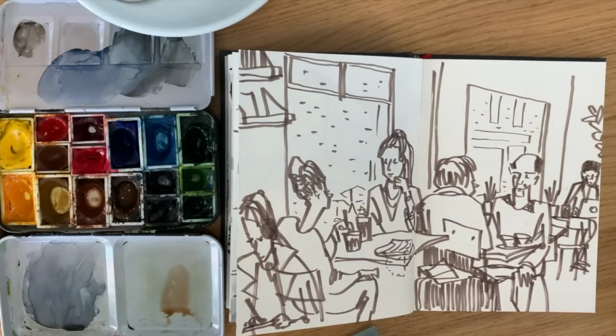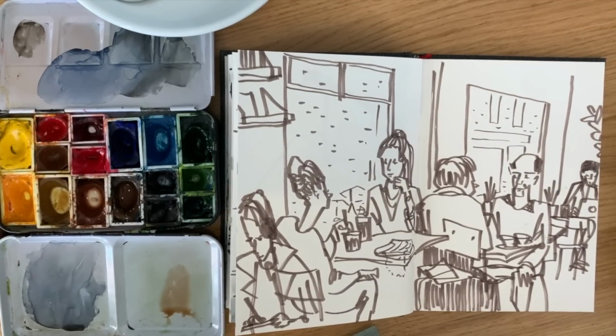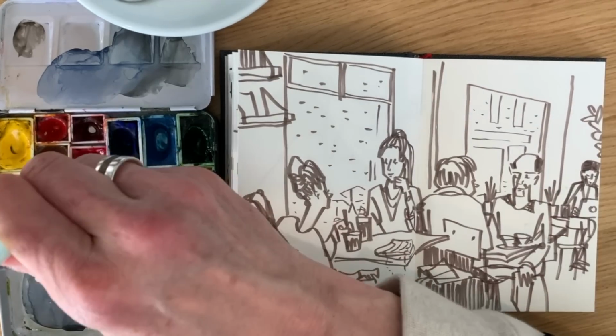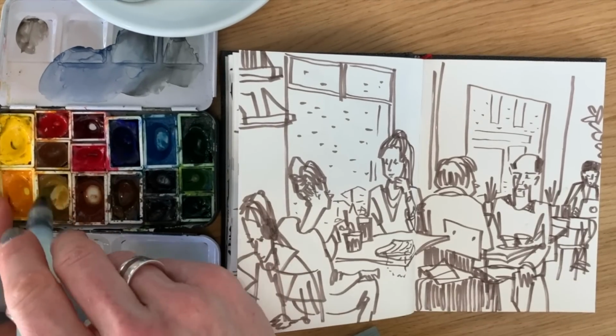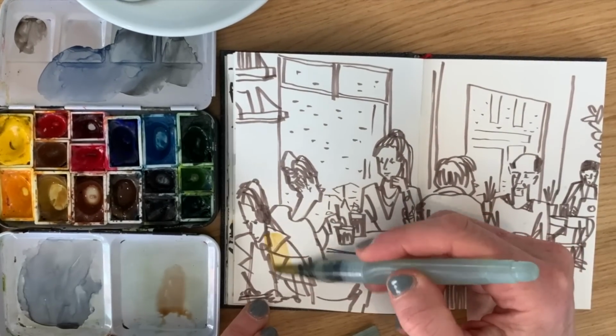I will start painting that girl in the foreground because it feels a little bit confusing with all the lines that are crossing each other and overlap. And I think if I add color, that will definitely change things up.